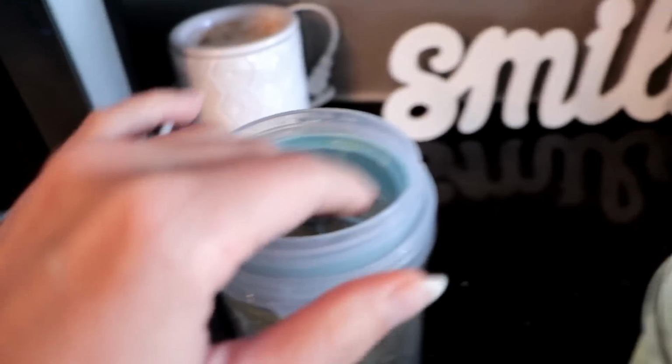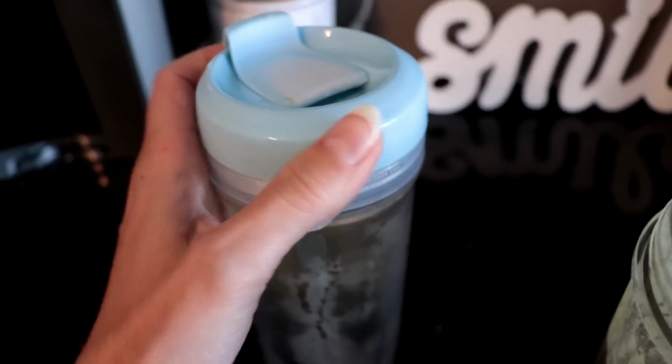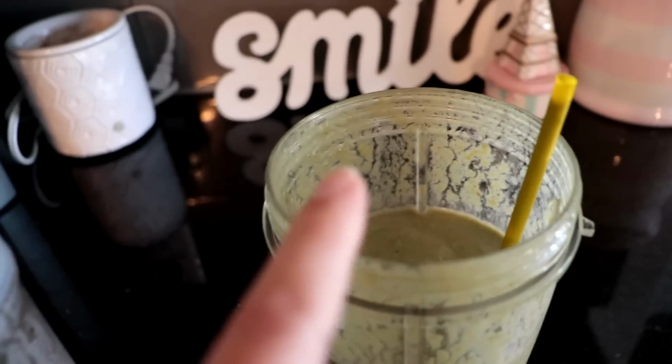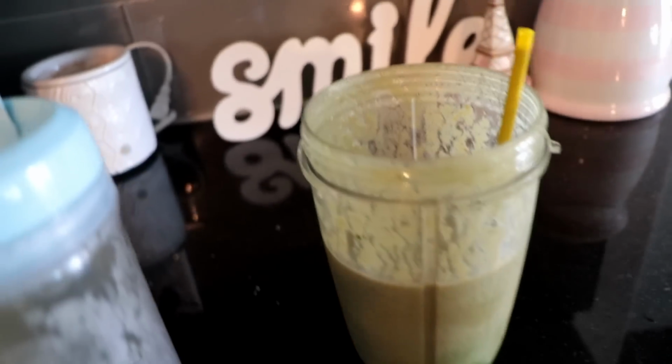I'm not even playing. So just put my lid back on my tea. I'm gonna let this cool down a little bit, and I'm gonna drink it throughout the day, as well as I'm gonna drink this, and I'm gonna drink lots of water.